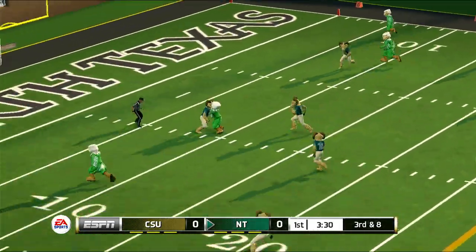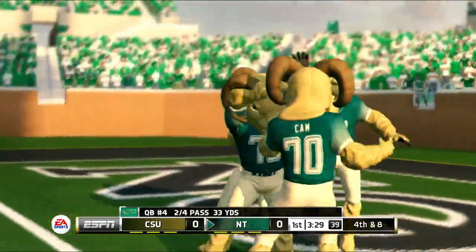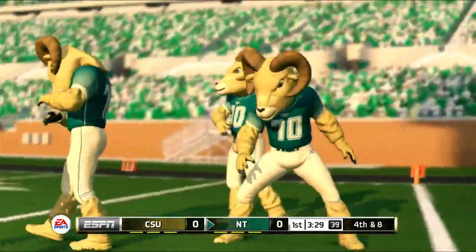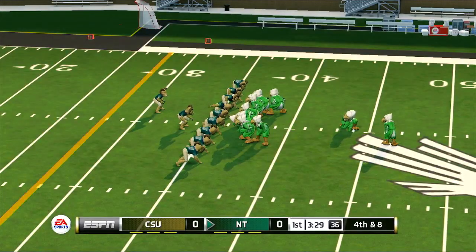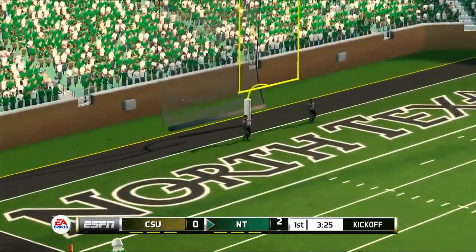He flings it. And it falls incomplete. Number 9, the intended receiver on the play. Fourth down. North Texas could take the lead with this field goal. Kicks up, and it's good!